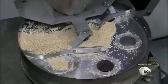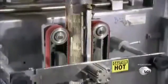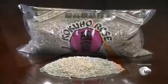Now, ready for packaging, a scraper moves it across a table and into plastic tubes below. Hot jaws seal the tubes at both ends, and this rice is in the bag. Brown or white, short or medium grain, there are plenty of options.